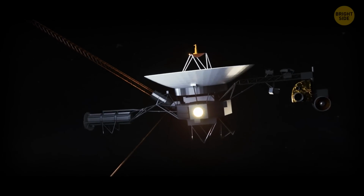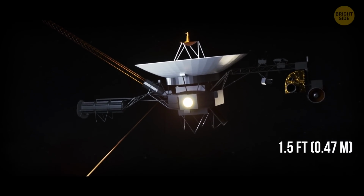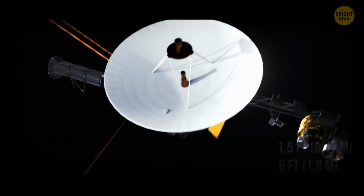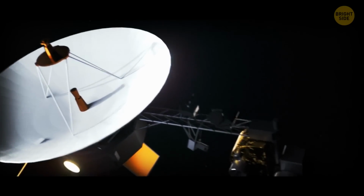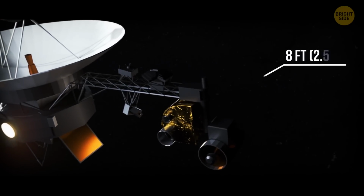The probe consisted of a bus 1.5 feet in height and almost 6 feet wide. On top of it, there was a round 12-foot wide antenna. Most of the scientific equipment was mounted on a boom that extended 8 feet outward.